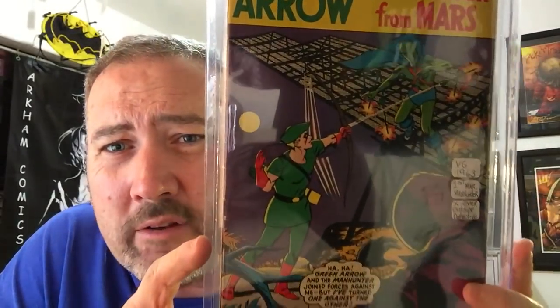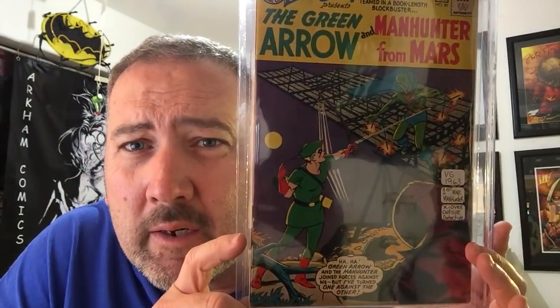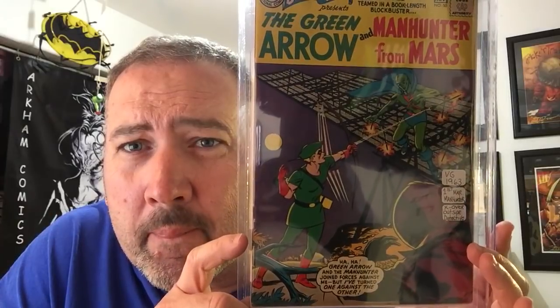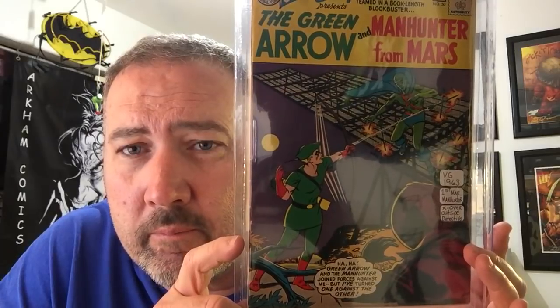Next one I'm going to show is Brave and the Bold number 50. This is the first Martian Manhunter crossover outside of Detective Comics. Not super high grade. I think I have this as a VG. But I like this book because to me it's just a very simplistic looking cover. Nothing fancy there. No great detail. Just real simple right there. But to me, I mean, this came, what is this, 1963? So that's a really cool cover for the time. I just liked it because, like I said, it's very simplistic in nature. Next one.